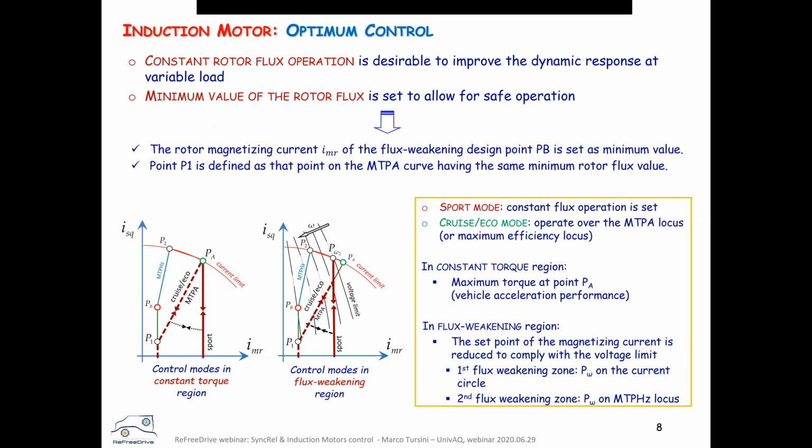The optimum control of the induction motor can be arranged looking at possible driving scenarios of traction vehicles. High dynamic operation, such as in sport mode, could require constant rotor flux operation, while maximum efficiency, such as desired in cruise or eco driving modes, is achieved on the MTPA curve. The transition between these curves must also be implemented. And high-speed operation requires approaching the MTPF trajectory, while a minimum flux value is desirable to allow for safe field-oriented operation.